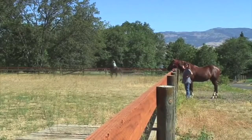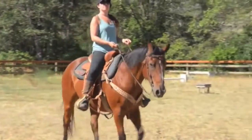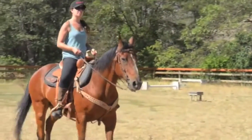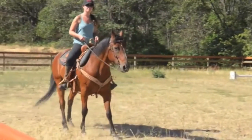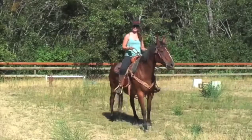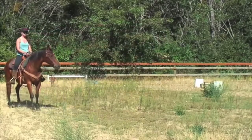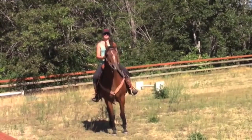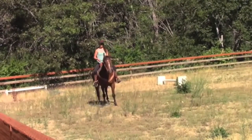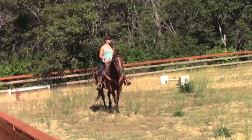Even Doxy seems to enjoy watching the action. Beautiful, beautiful. Let's see what's going to happen here. Michelle's getting Cowboy to walk backward. So here she's going straight back, and next she'll demonstrate having the horse walk backward, but this time at an angle.